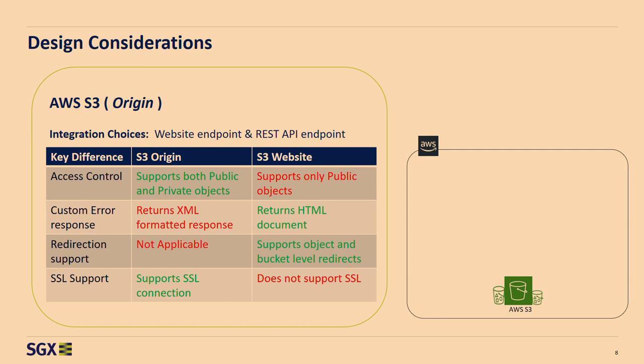With S3 origin, a customer response returns an XML formatted response, whereas S3 website is more of a web server kind of utility. For any customer response code, like HTTP 404 or HTTP 500, it presents back the HTML page that you predefine for each response code. On redirection support, S3 origin is more of an HTTP endpoint, so it's not applicable, and S3 website supports both object and bucket level redirects.